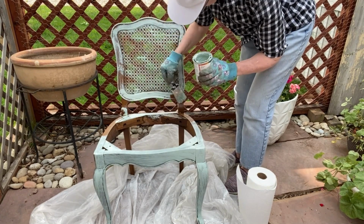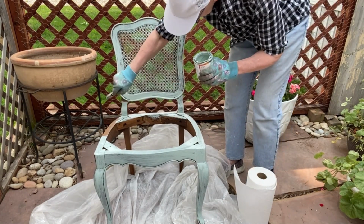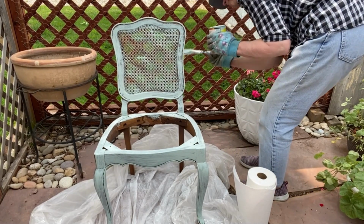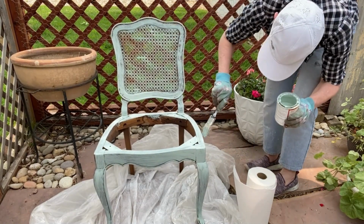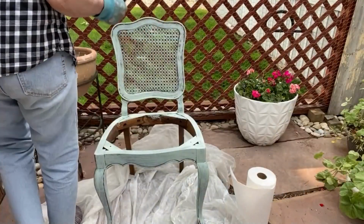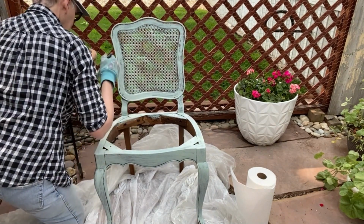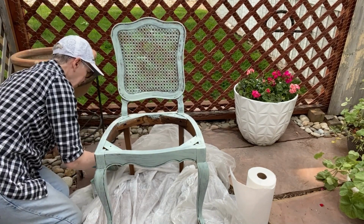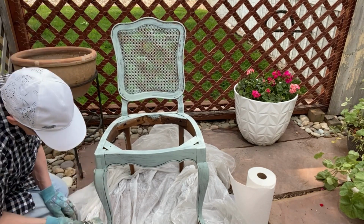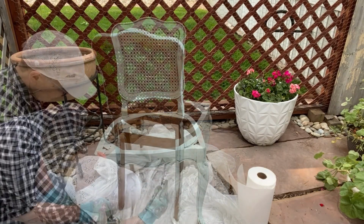I'm not being careful with the way I paint this chair. I want it to look aged and old, so I'm just getting the paint on there. I'm doing it quickly, and I'm not looking for full coverage. I'm just looking for enough to make it look like it's been painted and aged, weathered. It's not exterior paint, it's interior paint, so it is probably going to weather, and that's just fine with me. The more weathering it has, the more aged it looks, the more character it will have.